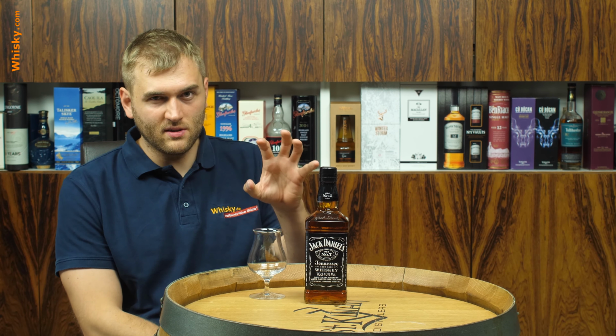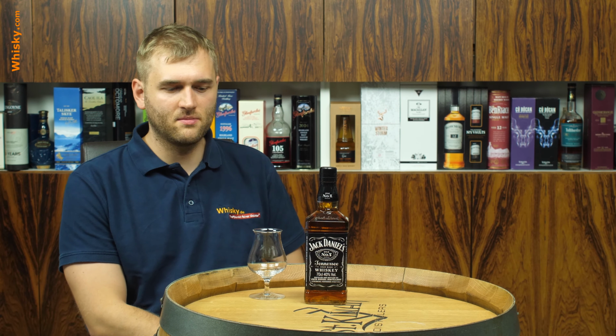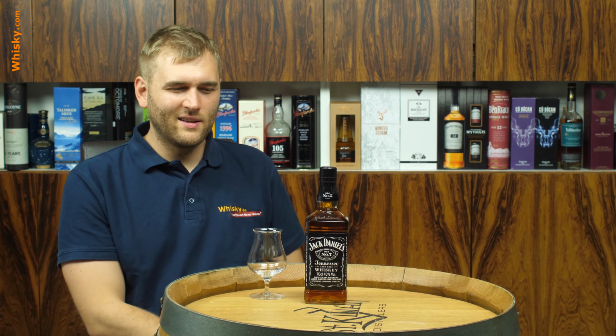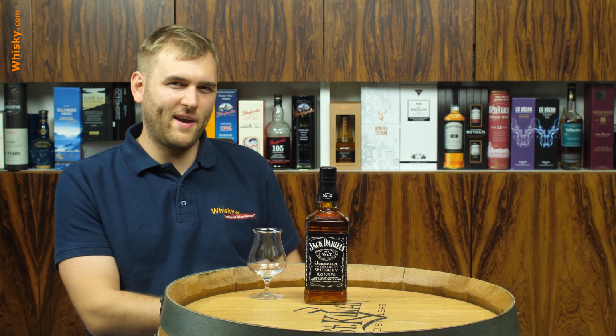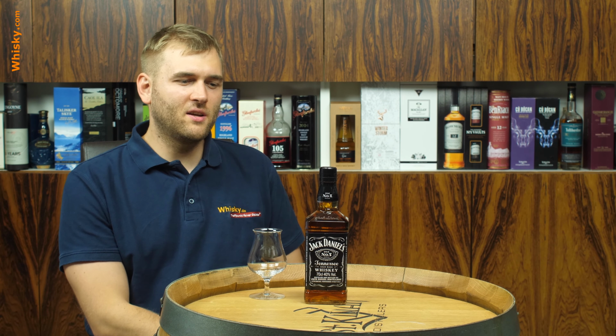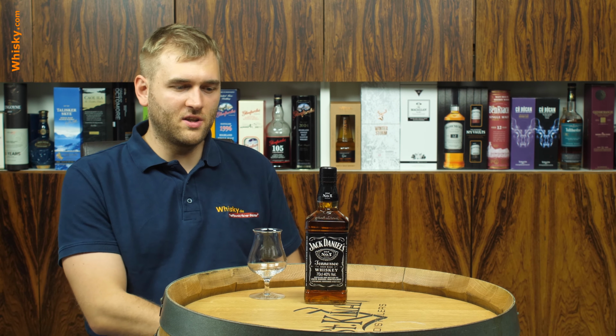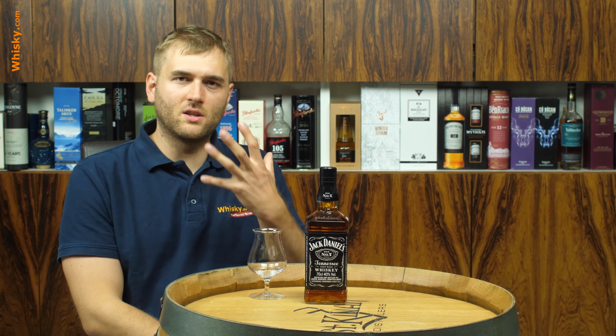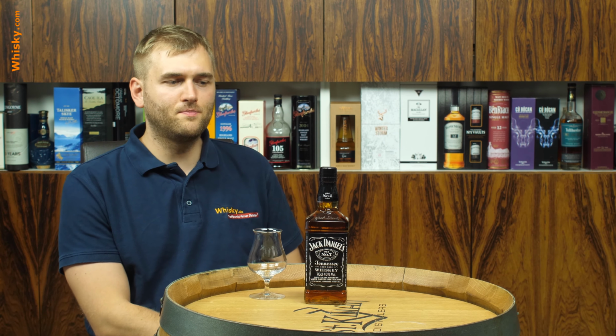So this is not a sipping whiskey. If I do this here with my glass and I really taste it, this is not the usual way of drinking Jack Daniel's Old Number 7. You usually drink it with Coke, or you drink it neat with ice or something like that. But every time you drink a Jack Daniel's whiskey, it just goes down smoothly.